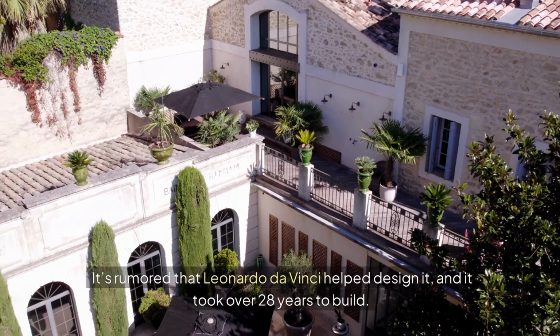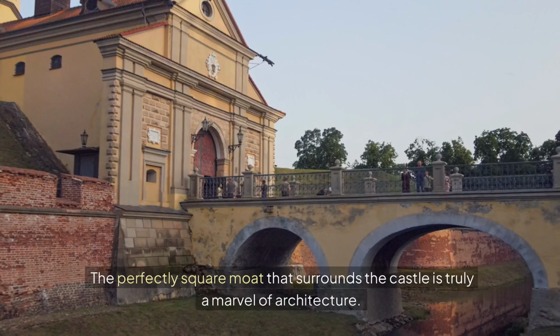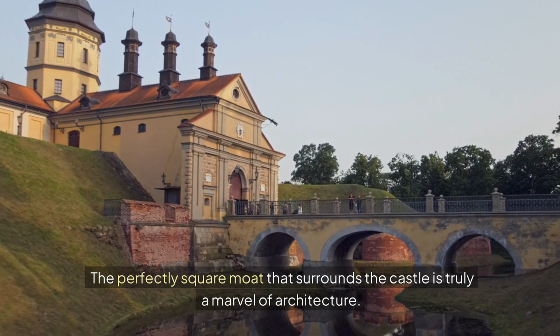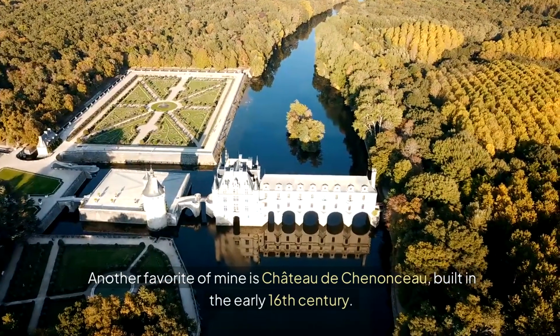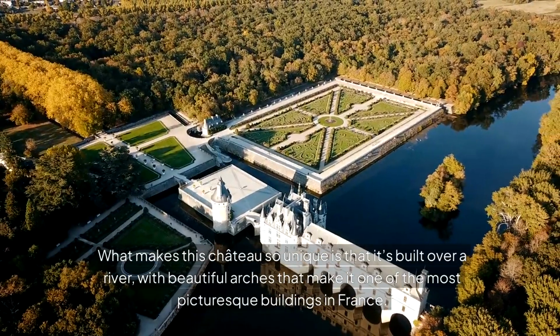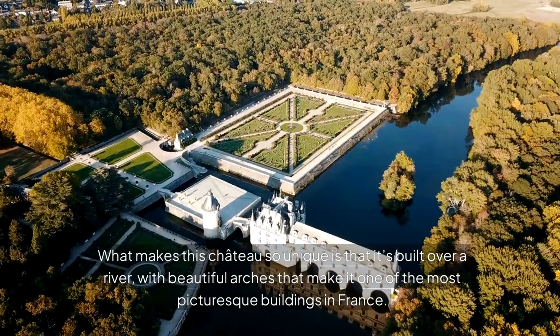It's rumored that Leonardo da Vinci helped design it, and it took over 28 years to build. The perfectly square moat that surrounds the castle is truly a marvel of architecture. Another favorite of mine is Chateau de Chenonceau, built in the early 16th century. What makes this chateau so unique is that it's built over a river with beautiful arches that make it one of the most picturesque buildings in France.